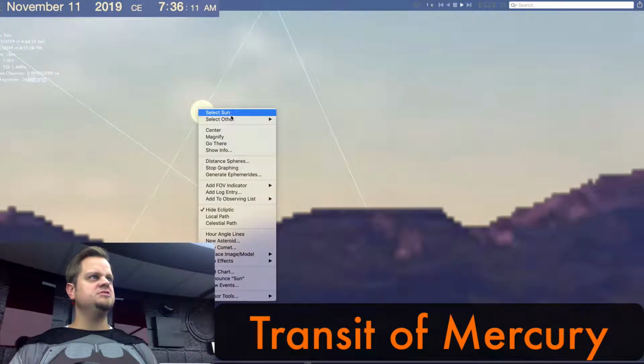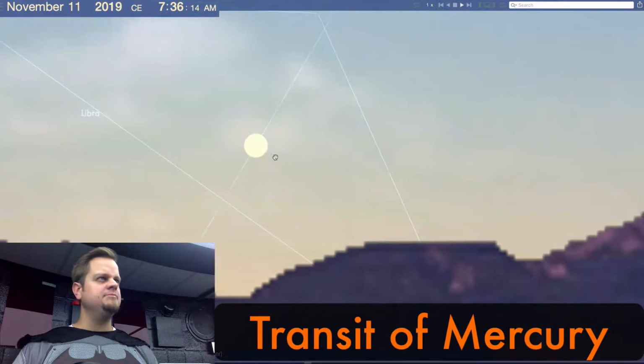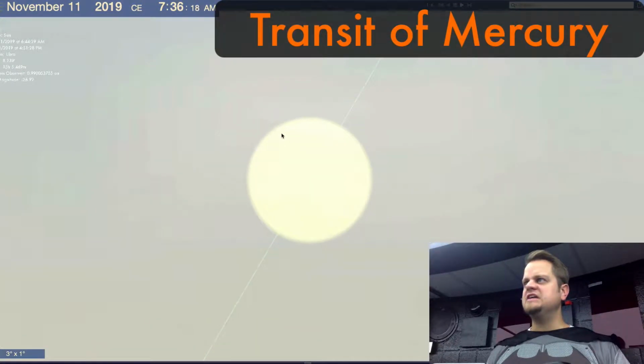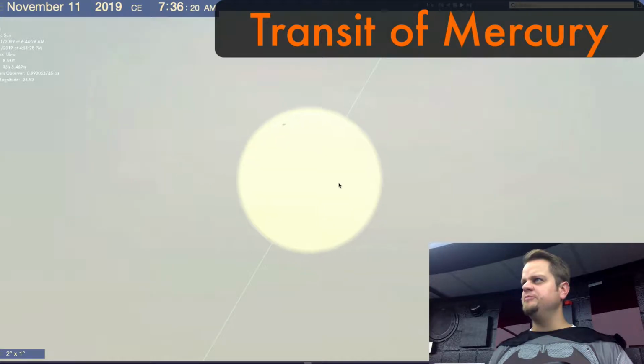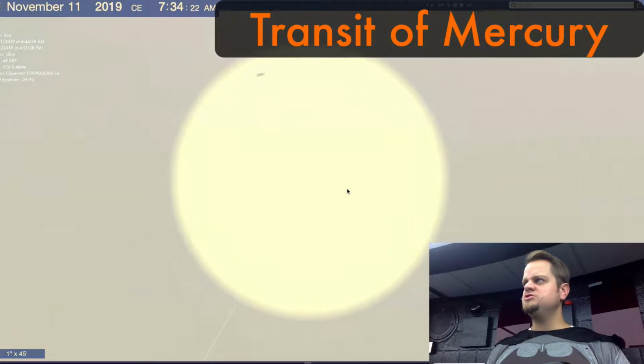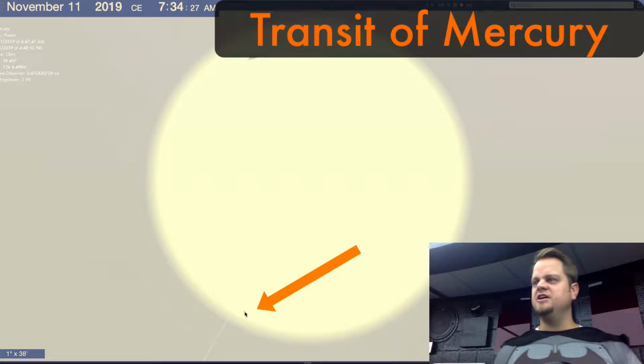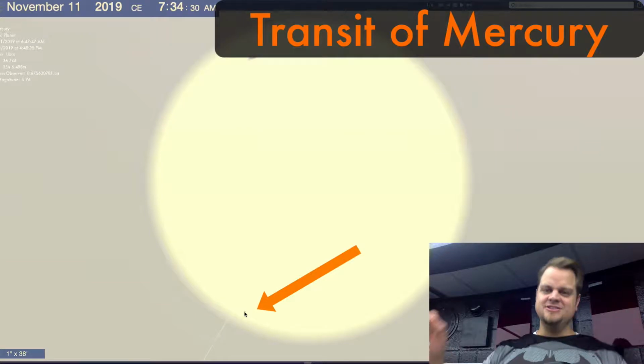In fact, let me center the sun so we're always looking at it. And let me zoom in a bit. Oh, wait. Okay, that's just a sunspot right there. But what you should start seeing, starting around 7:35, oh, there it is. That little dot right there. What is that? That is Mercury.